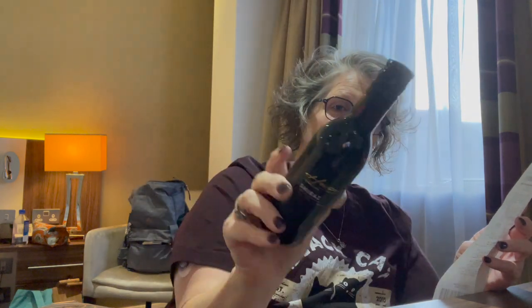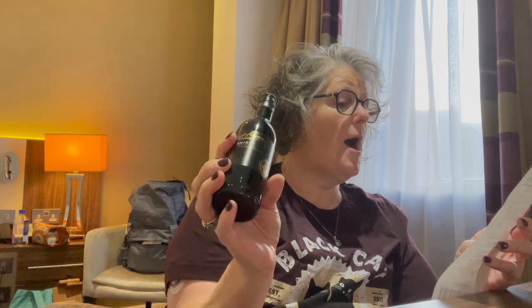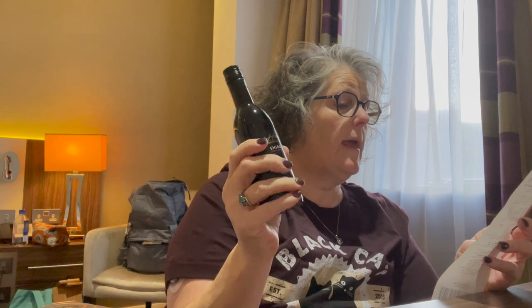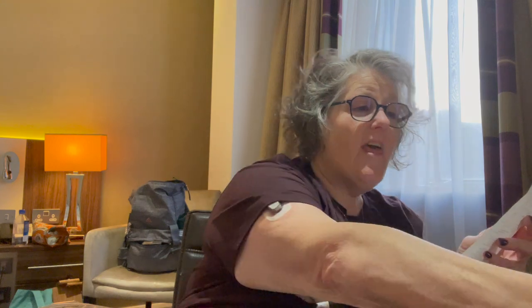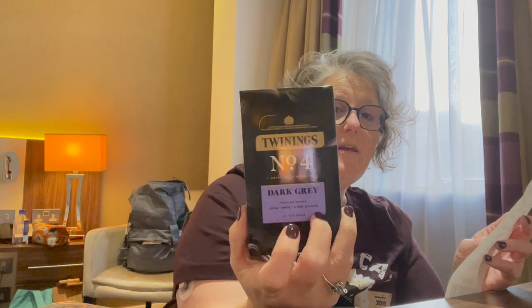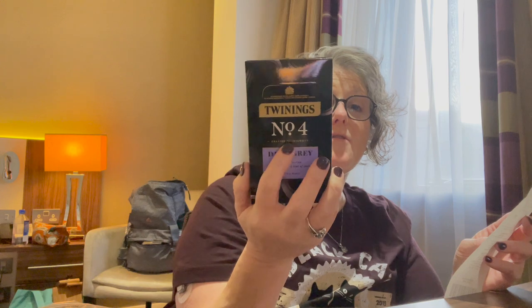Pounds. A little bottle of wine for later. This is like a single serve. Some Shiraz, and I think this was $1.80, and then I got some Twinings tea, Earl Grey dark. I love Earl Grey, so I want to try the dark. Altogether, I spent £8.05, which is about $9 US, something like that. So not terrible. I will have some dinner, some snacks, and then I'm probably going to get to bed soon, unless I get a second wind, who knows.